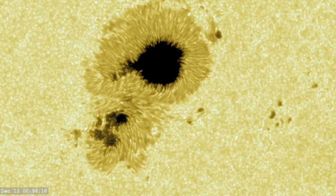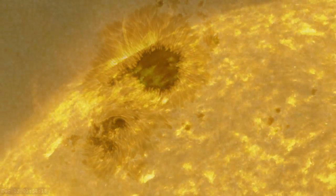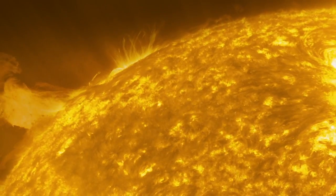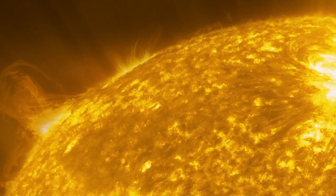It takes only a small fraction of the chromosphere's energy to power the corona. Although the corona is extremely hot, millions of degrees, it's at a low density, so it doesn't actually take a lot of energy to heat it to that temperature. The chromosphere, on the other hand, is a much higher density, albeit lower temperature. And there's much more energy deposited in the chromosphere than the corona.